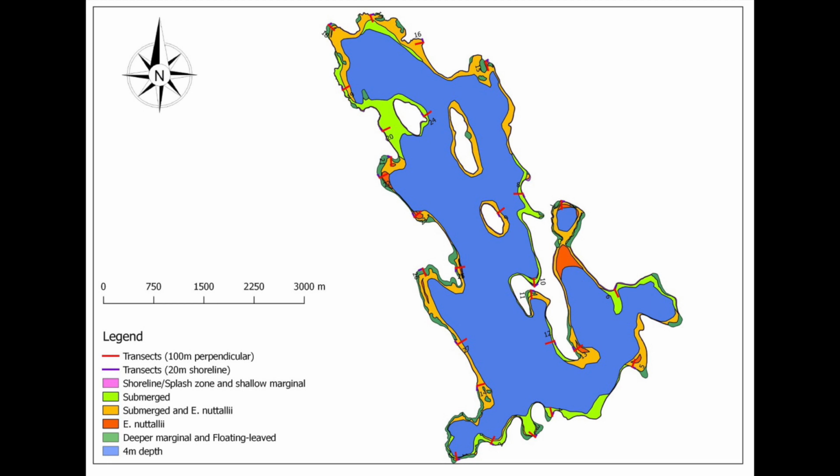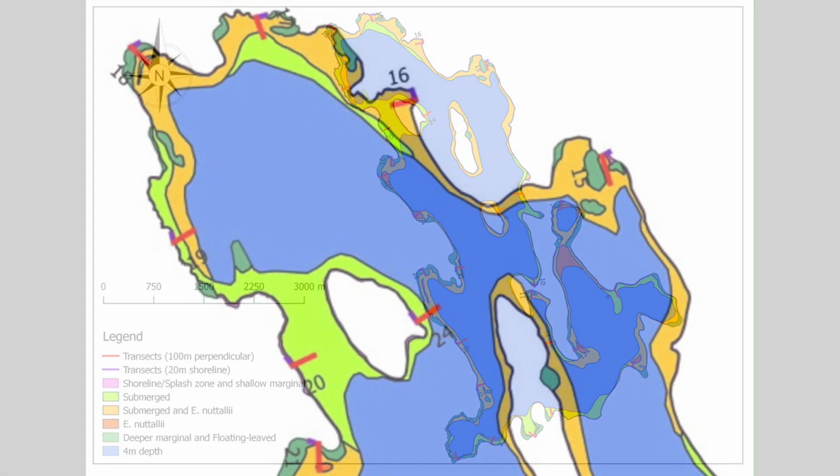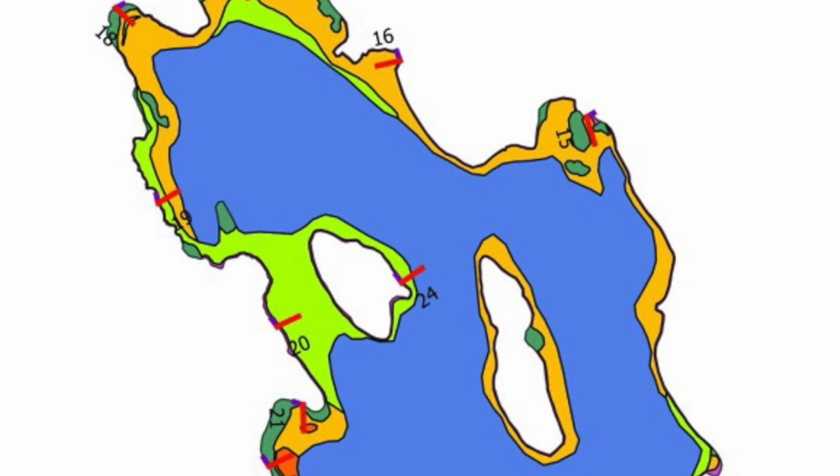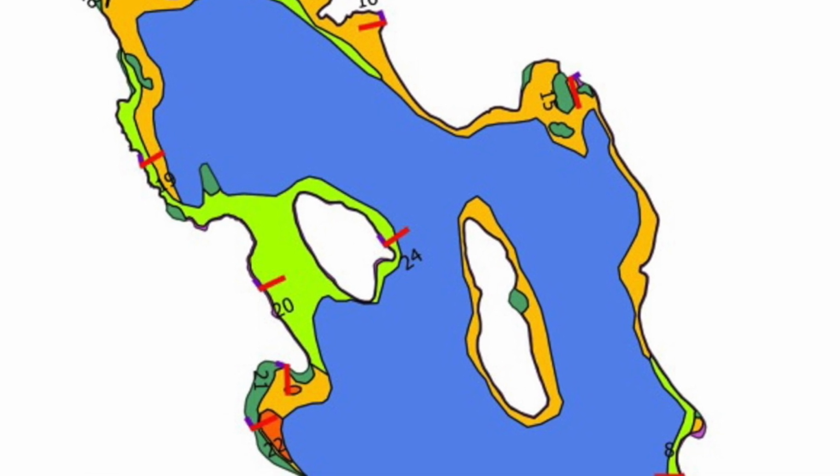Alongside dense macrophyte growth, dense strands of the invasive species Nuttall's pondweed, or Lough natalii, was discovered to be widespread throughout the lake. It was discovered in 21 of the 27 transects. Lough natalii is a native plant of North America.